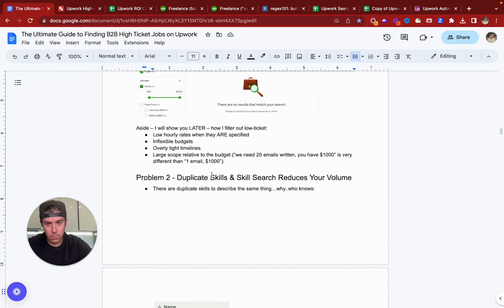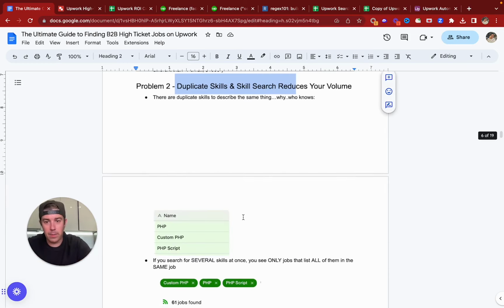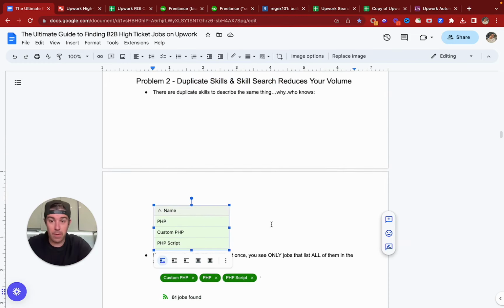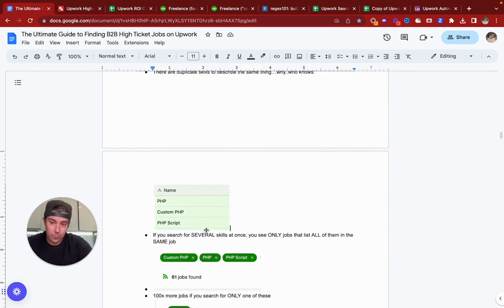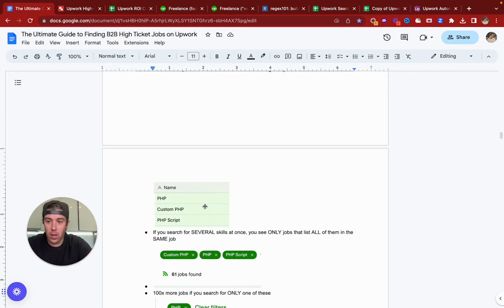So problem 2, there are duplicate skills in Upwork. For example, I'm a computer nerd. PHP. Anybody who does programming knows what PHP is. It's a computer language. These are all Upwork skills: PHP, custom PHP, and PHP script. They're all listed as separate skills. That means from a client perspective, when they are entering a job to do PHP stuff, some of them will choose PHP, some will choose custom PHP, some will choose PHP script.